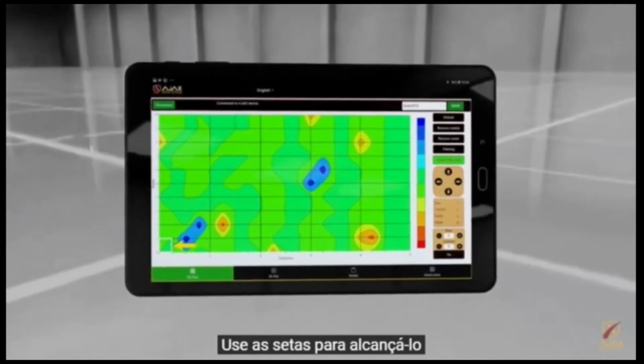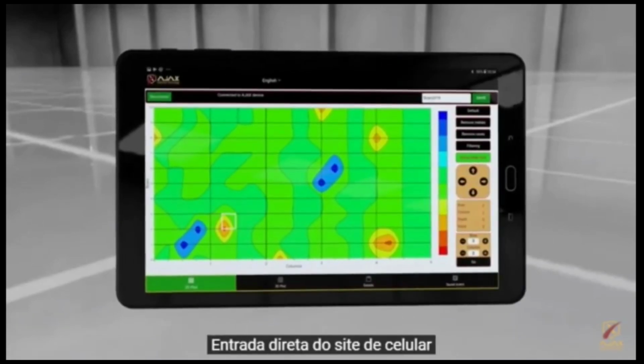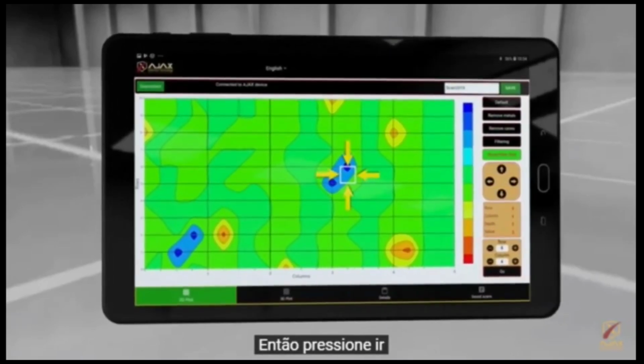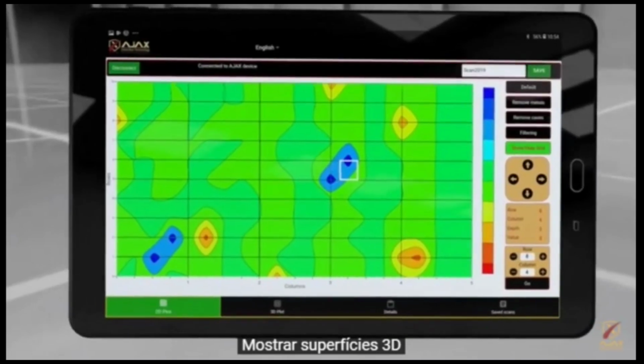To show a specific cell value, use the arrows to locate it. The cell values are shown on the right. Direct input for the cell position can also be made at the bottom of the right. Enter the row and column, then tap Go to locate the cell directly.